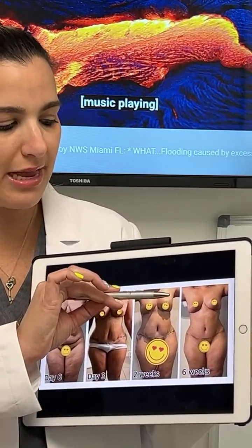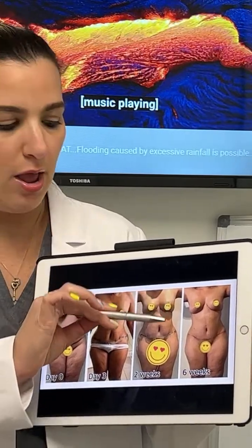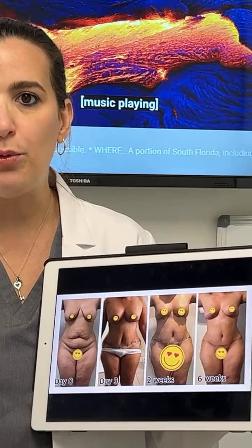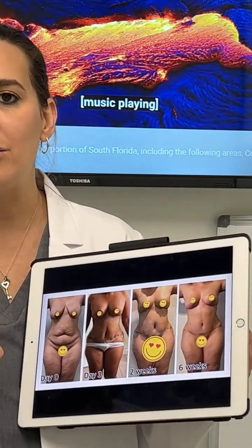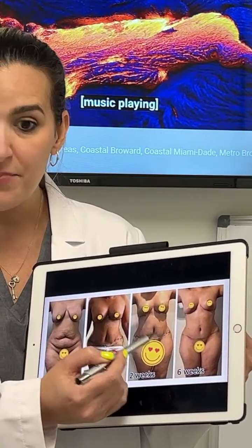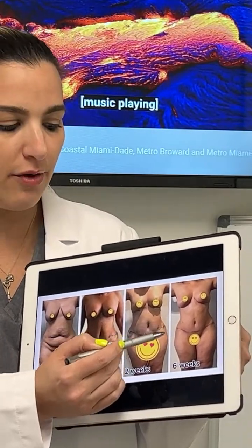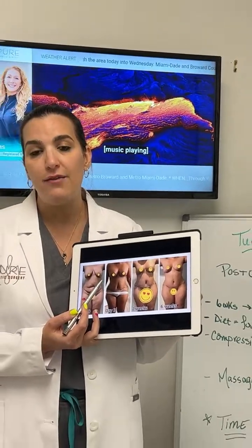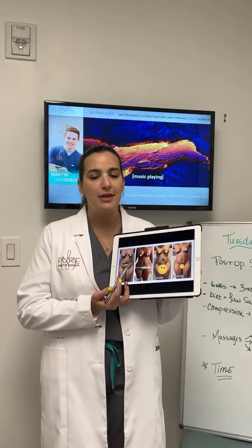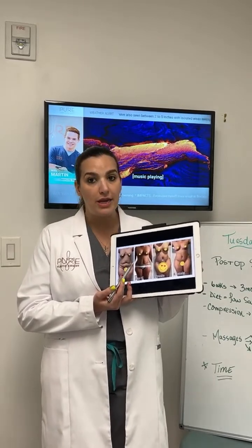Remember that gravity is going to take a toll. So swelling tends to be improving in the upper part, but then accumulating in the bottom part, kind of like gravity pulling it down. So the areas where I see that the swelling tends to linger longest are the pelvic area, the lower abdomen, the areas on the corners of the incision, and if you had a BBL or a tummy tuck, the back, lower back area. That's an area where the swelling tends to take longer.